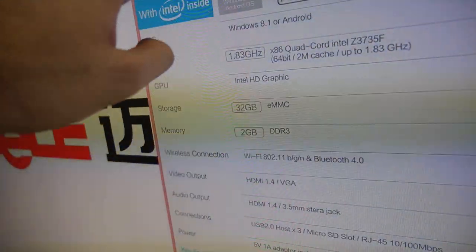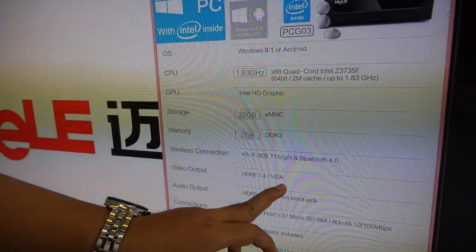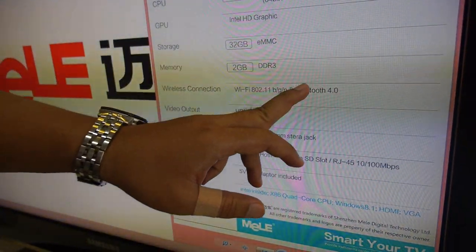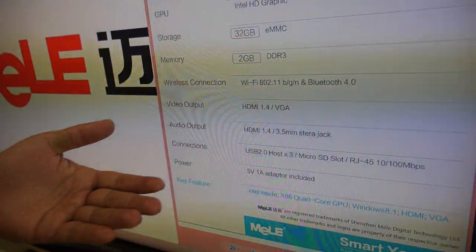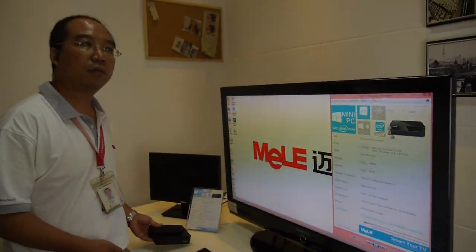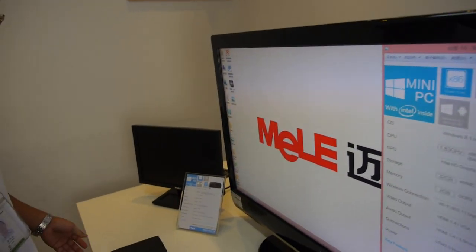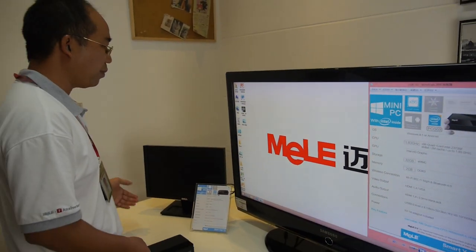Yes. And Windows, right? It's not including Windows. But with the HDMI and VGA interfaces, it's more like a PC, and it also includes Wi-Fi and Bluetooth, the power supply, casing, LAN, everything. Can you use HDMI and VGA at the same time? Yes, it's possible. Right now we have HDMI here, and there can be VGA also here. This is VGA, this is HDMI.